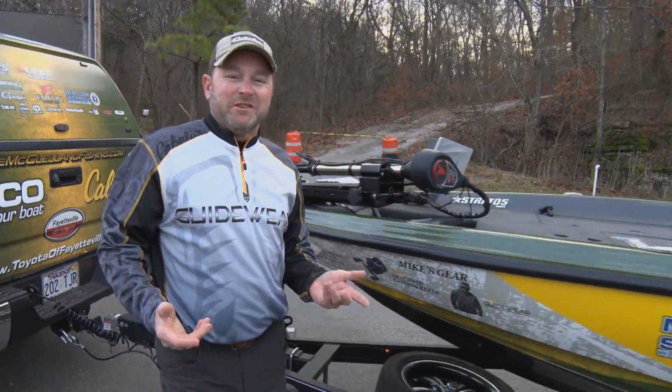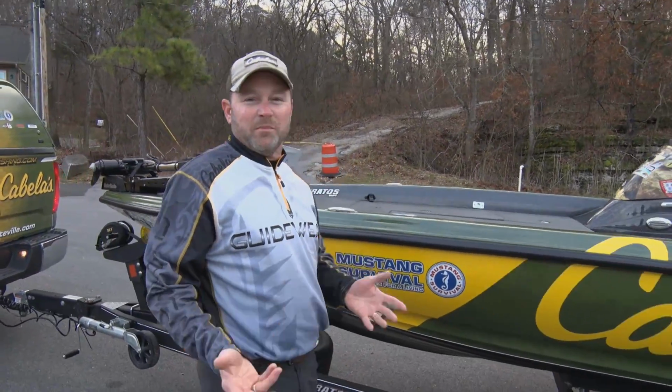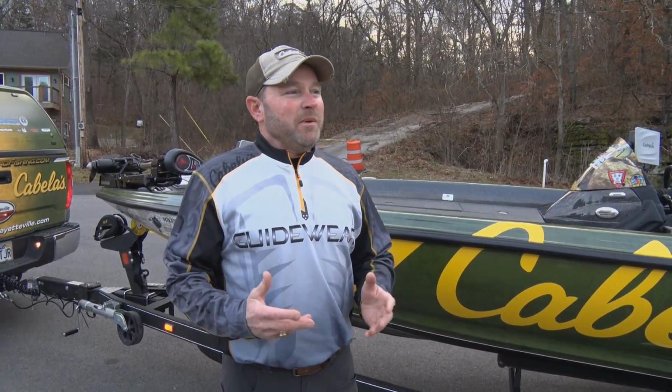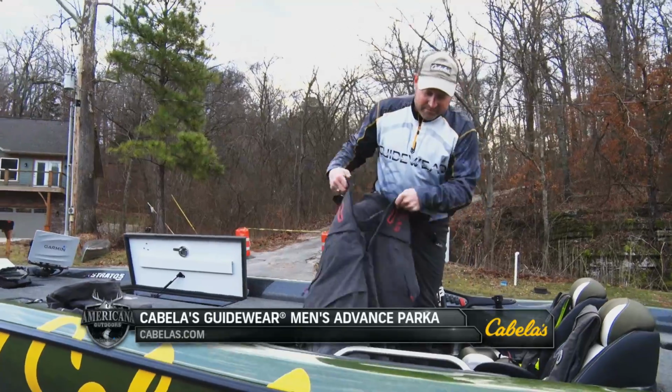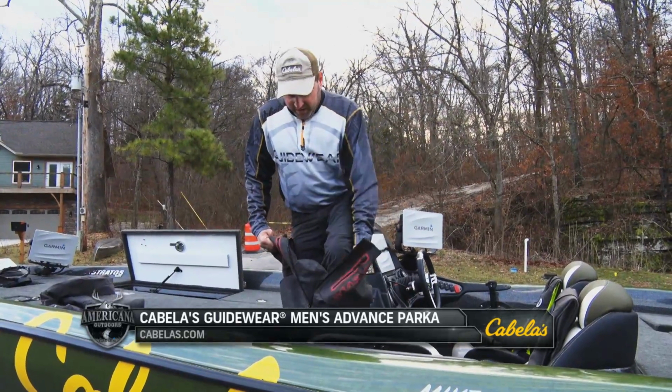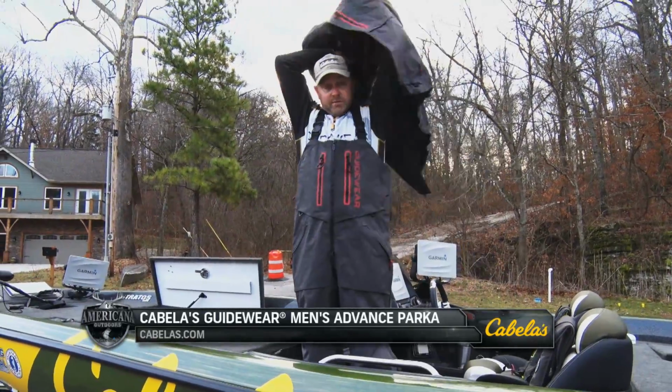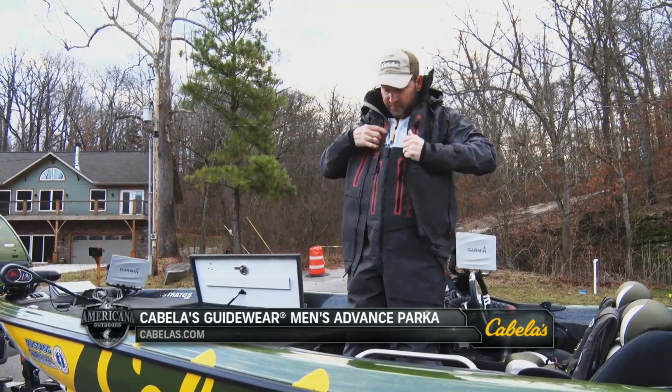Probably one of the biggest things about this time of the year is being prepared for the conditions. Like I said, it's not super cold today, but the biggest thing about wintertime fishing is making sure that you're prepared for the conditions. Whether it's undergarments, guide wear, your overgarments, your Cabela's guide wear that you want to wear to break the wind. Those are all important things. You got to make sure you're prepared for these cold winter days.